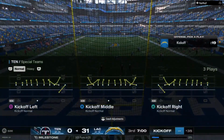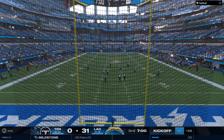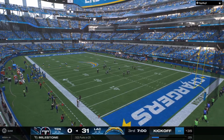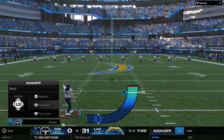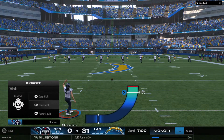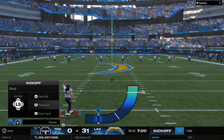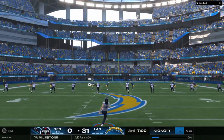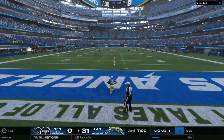All right, Coach, thank you. 2 very different halftime speeches by these head coaches, that's for sure, as we get set for half number 2. Very one-sided first half of action. Will we get a turnaround? Let's find out.